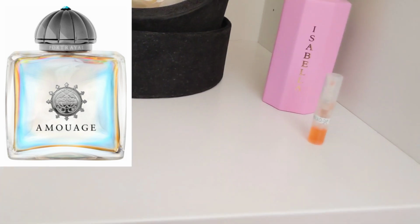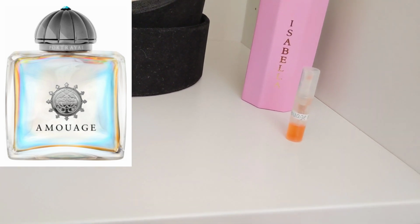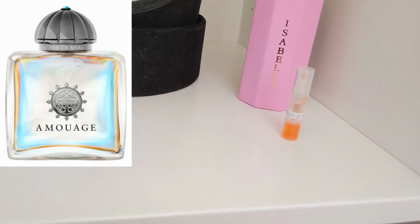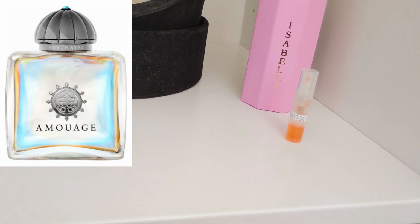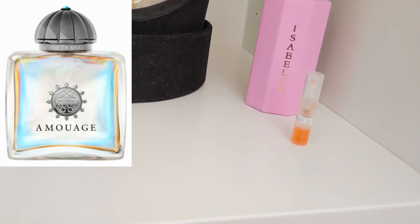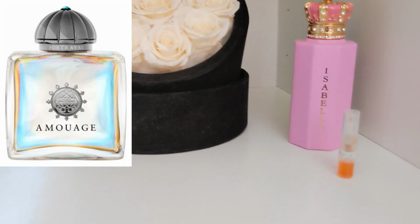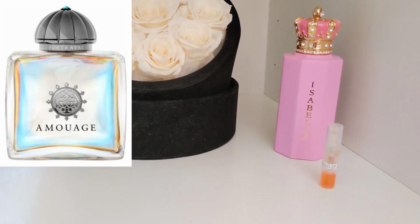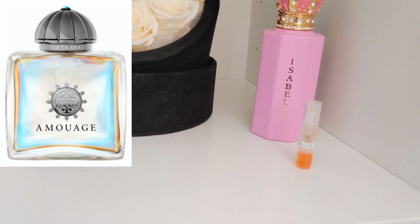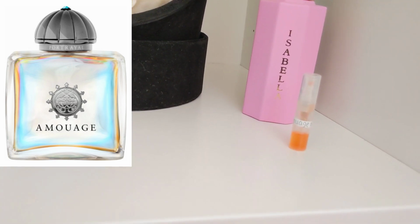Oh, the other perfume that reminds me of it is Portrait of a Lady. It has the same characteristic, except that one's rose and this one's jasmine. I think the person that would wear Portrait of a Lady would wear this Amouage Portrayal, but I am not a big fan of it, to be honest. So if you like a beautiful gourmand perfume, stay away from this. If you like floral, stay away from this. I don't know who would like this, to be honest.